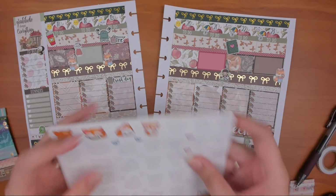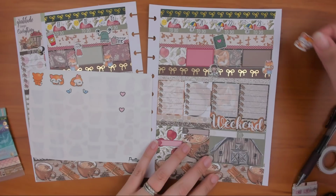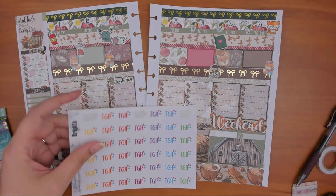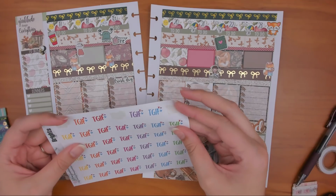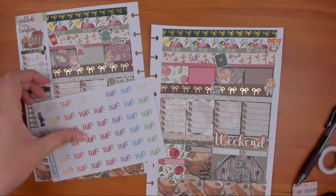All right, and then we have my little fox character from Pretty Alice. I only have 3 left. So I need to figure out what I'm going to do after that. I'll put this one up here. So cute. And then I have my TGIF sticker from Pomegranate Sticker Co. So I think we'll use the green. We'll use red. Let's use the red one. There is some red. We'll put this one on Friday.